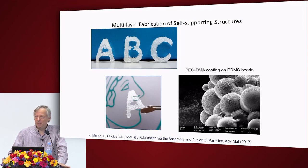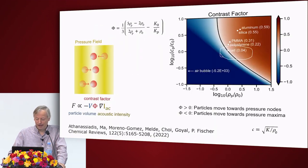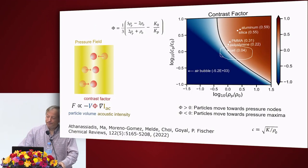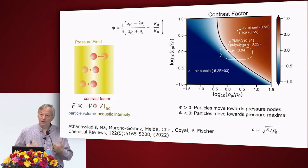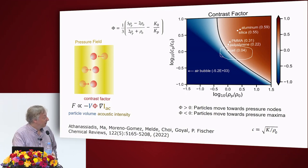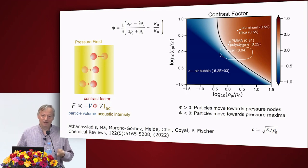right? So could we be taking cells in a suspension, we don't have to push them through a nozzle, and can we arrange them in the shape we like in solution? And here comes the problem, and that is the so-called acoustic contrast. And so if you take a force that is exerted by the ultrasound wave, it will depend on how big your object is, and it will depend on the intensity of your ultrasound, and it depends on this contrast factor. This is the difference of the material property relative to the environment, okay?